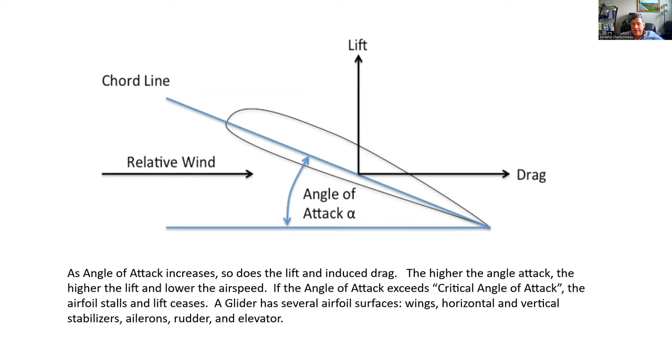Specifically, the induced drag gets increased with increasing angle of attack. And the higher the angle of attack, the higher the lift, and the lower the airspeed. If the angle of attack exceeds the critical angle of attack, the airfoil stalls and lift ceases. Gliders have several airfoil surfaces, wings, of course.